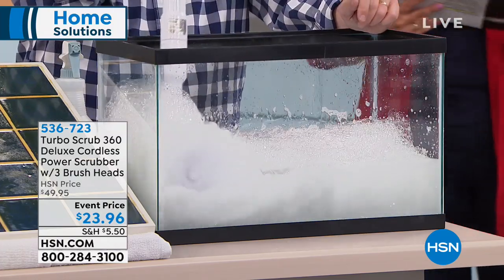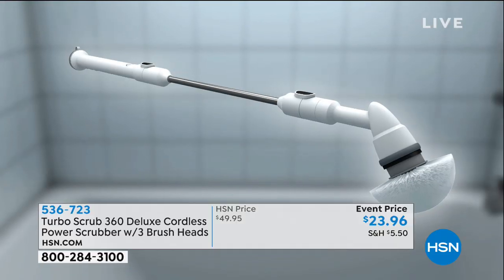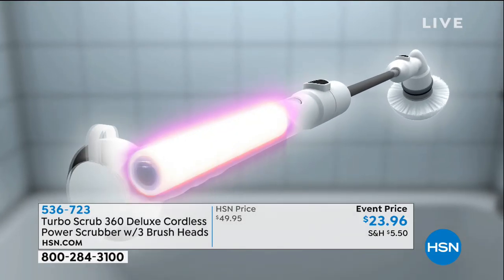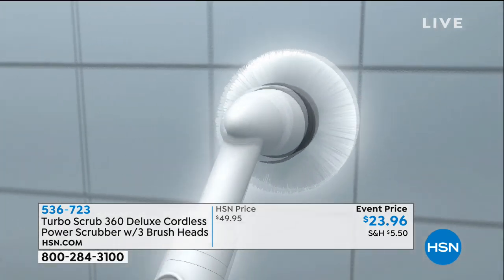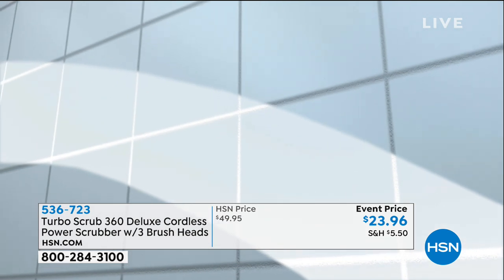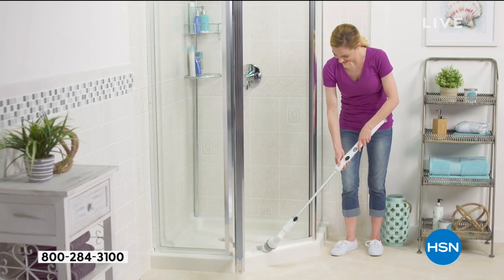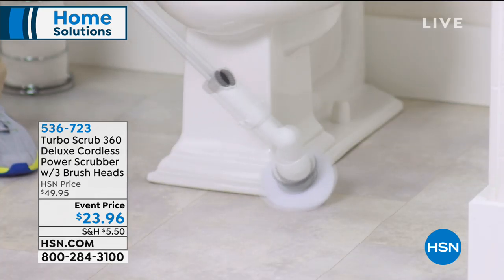Look at that. It turns regular old soap or regular old cleaning into super cleaning, because all I'm doing is just holding it. There's the battery. The battery is in the base, and then you can clean it however you wish. You can use it on your tub, on your tile, on your car, on your boat, on your camper, your RV. Anywhere around the house, the Turbo Scrub Deluxe gets the job done.